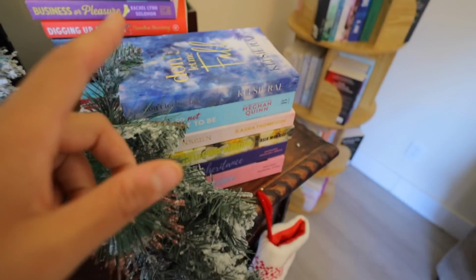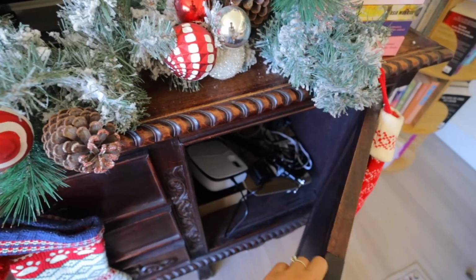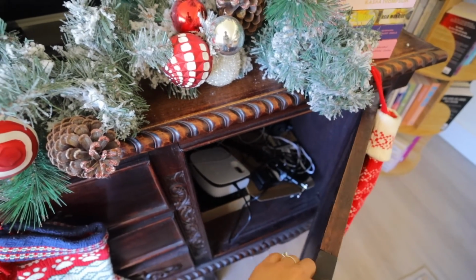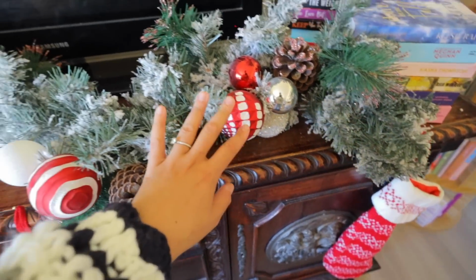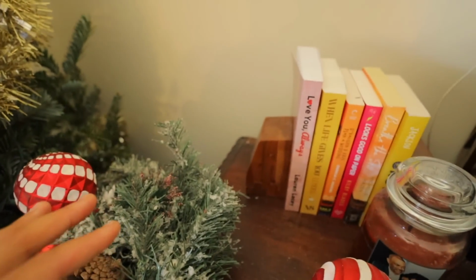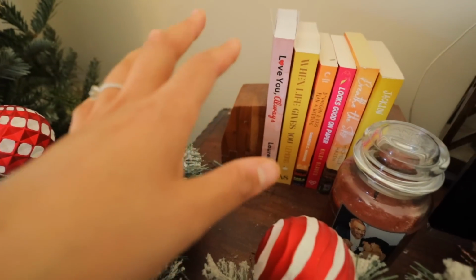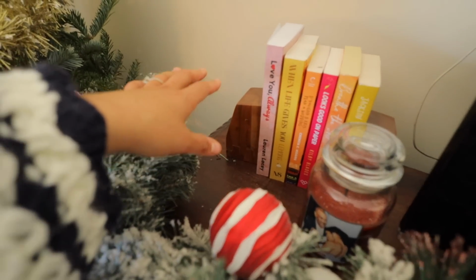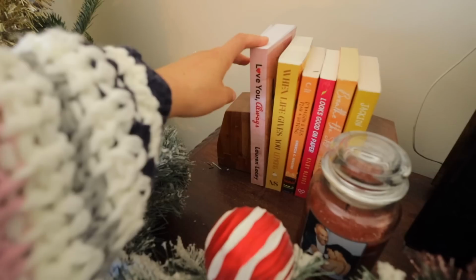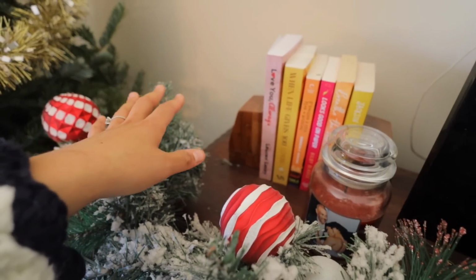Also speaking of, this makes me think of bookshelves, but there's all of my stuff in there for filming and things. I keep it in this little shelf. But over here I do have books as well. And I don't hate this, but I just kind of wish that it wasn't like this. I want it to be a little bit more aesthetic, like maybe all the same color or something.